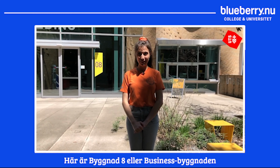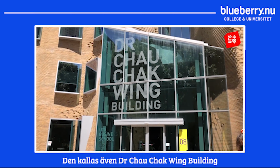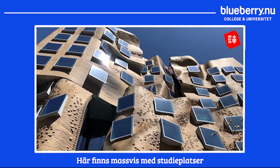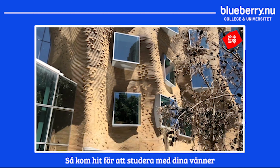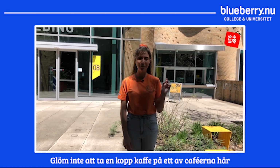Here we are in front of building 8, or the business building. This building may also be called the Dr. Chau Chak Wing building, or the paper bag building, because of how it looks. In this building, you may find heaps of studying spaces available, so feel free to check them out whenever you want to have a quick study session with your friends. And of course, be sure to grab a cup of coffee, because we do have a bit of coffee places around.